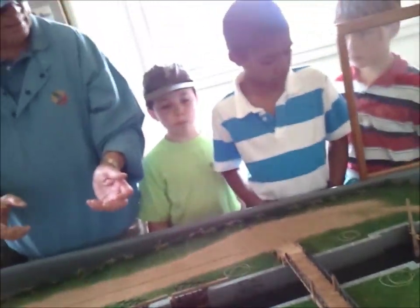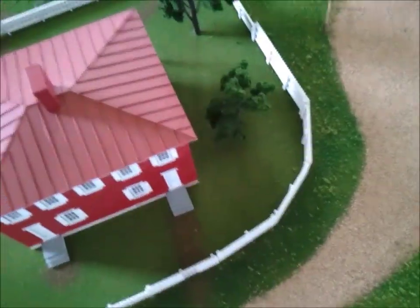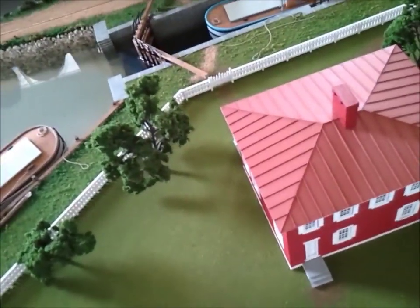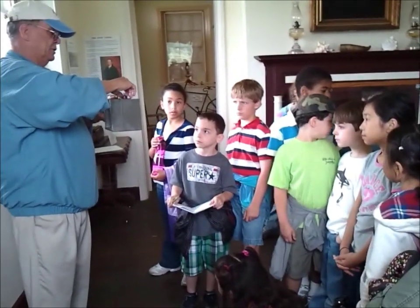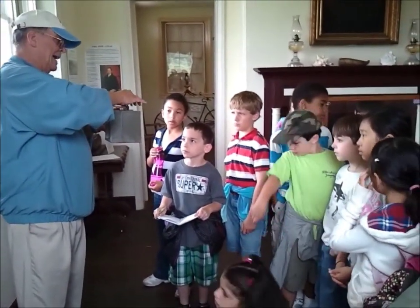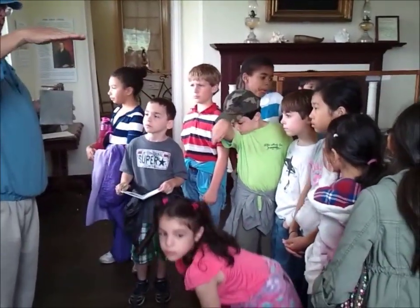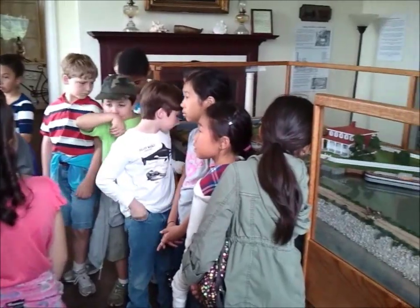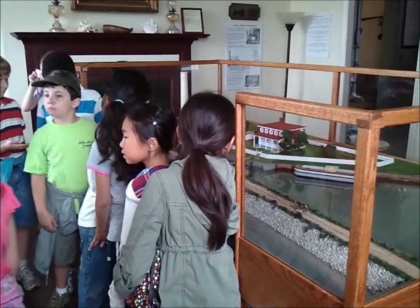Now, this man just did this for us, a replica. There's the lock house. There's the pit bridge. These are the gates. The gates are there because this is higher water than this water right here. The lock tender did his job to open and close these gates. That's how you would raise and lower your boat along the canal so you'd go higher. Remember, they didn't have motors in those days.